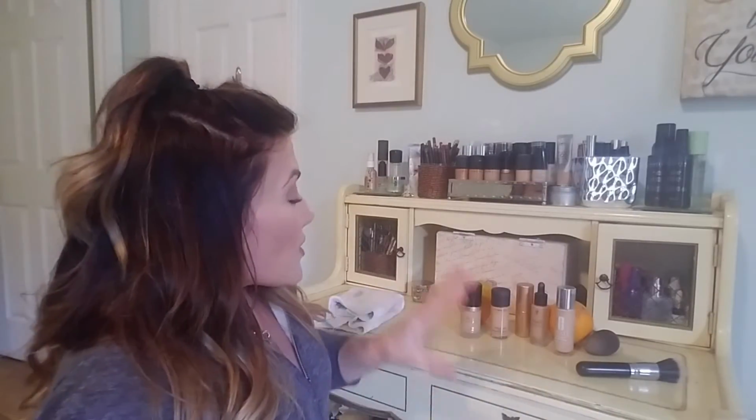I'm going to kind of start from the foundation with the highest amount of coverage, and then we'll work our way back from like a full coverage to the medium coverage to more of a sheer coverage. So the foundation that has the best full coverage, by far, in my opinion, is the Clinique Beyond Perfecting. This is a foundation and a concealer, which is one of the things that makes this so amazing.